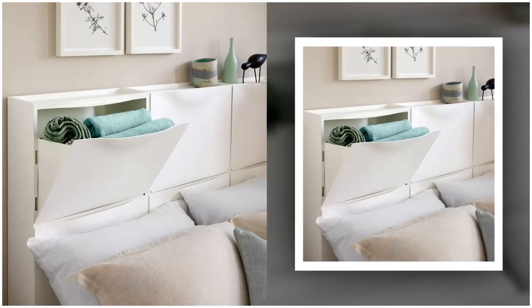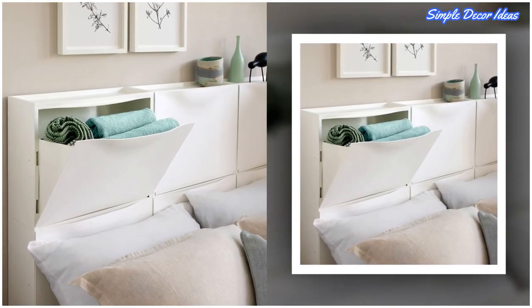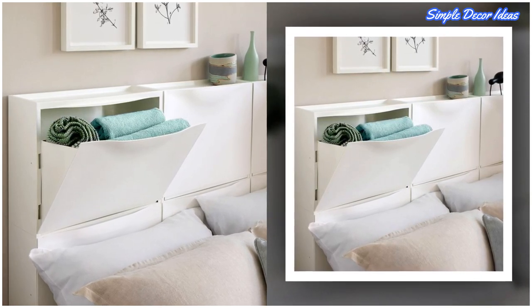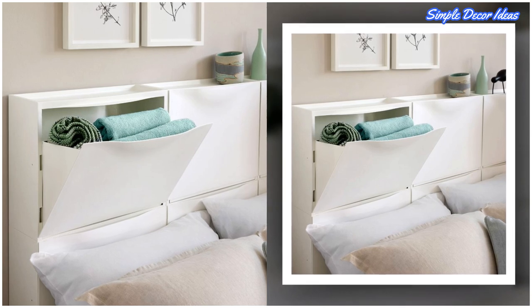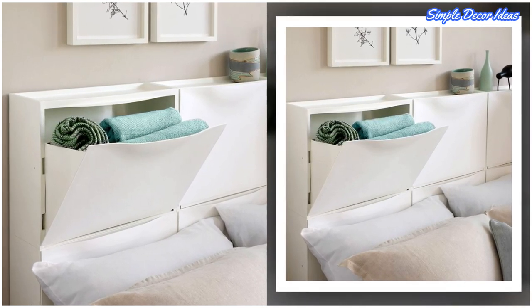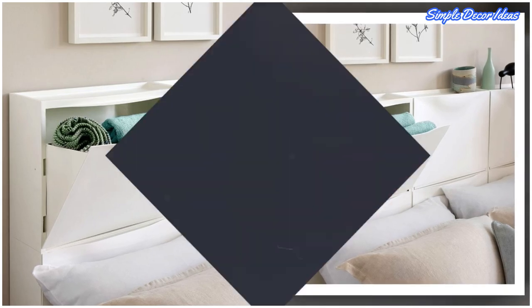9. Build a storage headboard. Build a storage headboard by stacking IKEA Trones shoe cabinets and fixing to the wall for safety. You can then use them to store bedding, pajamas, and out-of-season clothes where they are easy to grab. Changing the sheets just got a whole lot easier.